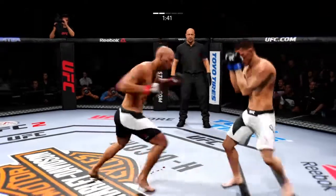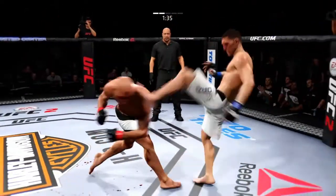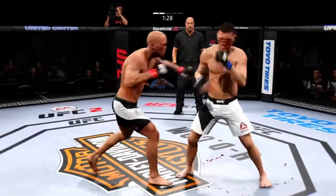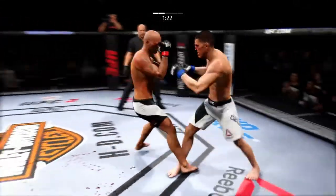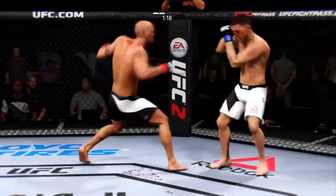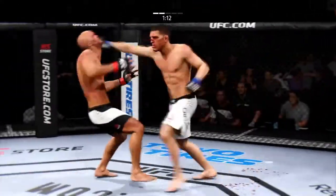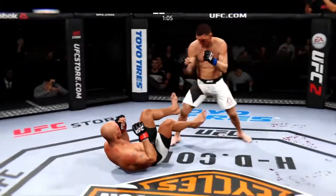Nick Diaz with an excellent leg kick. Good defense, and he counters with a jab. He lands a head kick. Just missed with the big left. Hard straight punch. Turning into an all-out slugfest. Hard jab. Vicious combination. Big front kick landed. Wow! And he goes down. He's in big trouble here.